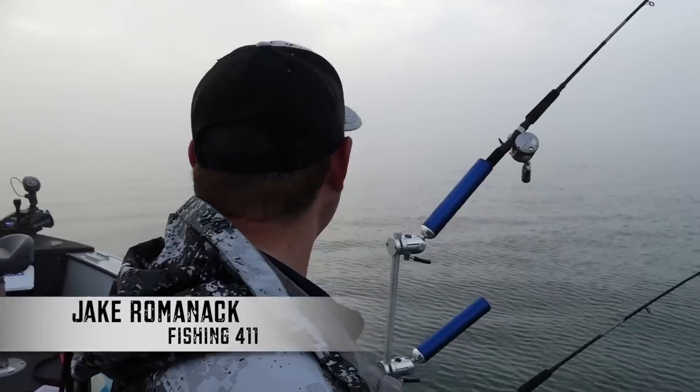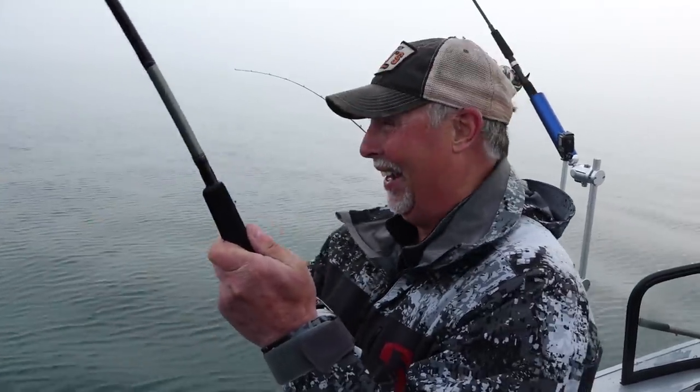Got king salmon in the morning. Look how foggy it is this morning. Kind of took our time getting out here and we got salmon. We don't even hardly have all of our lines set yet. We got salmon flopping at the back of the boat. He's not at the back of the boat. He's in another time zone.